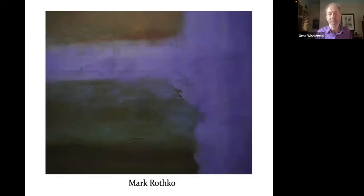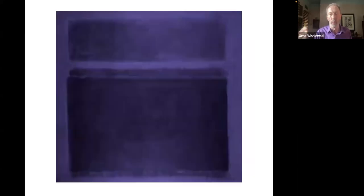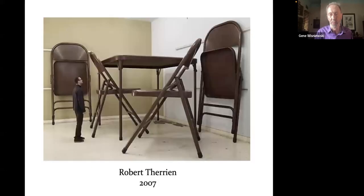But even if you look at a detail of this, it's not just purple and black. If you look up here, you see there's some orange, there's a little bit of green here, there's some red here. There's some purple down here, green down here. So you can see when you look up close at the painting how many layers of paint are built up to give the rectangles that kind of hovering feeling that they have, to make them feel like they're floating. There's layers and layers and layers of paint involved.